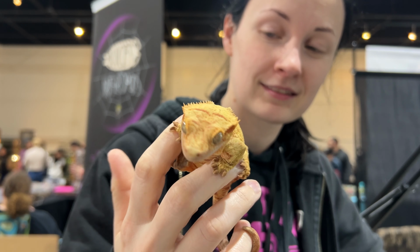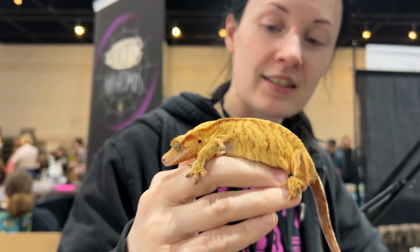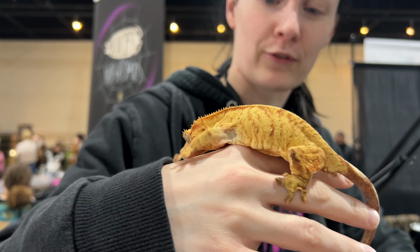Gotcha. And then this is, what is this considered, like adult size, Cresty? This is an adult size. This is a ready-to-breed female.